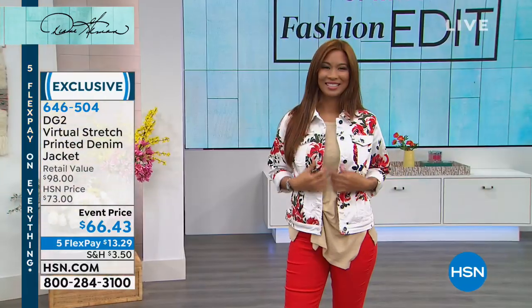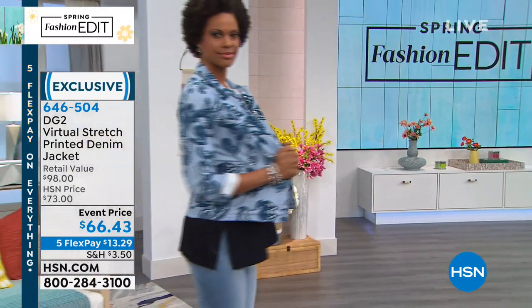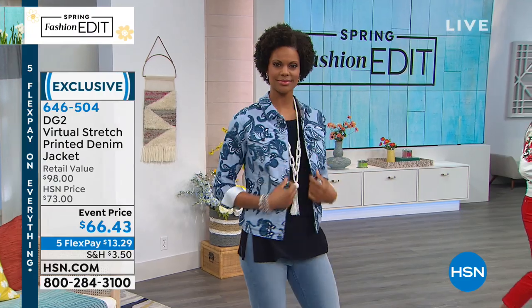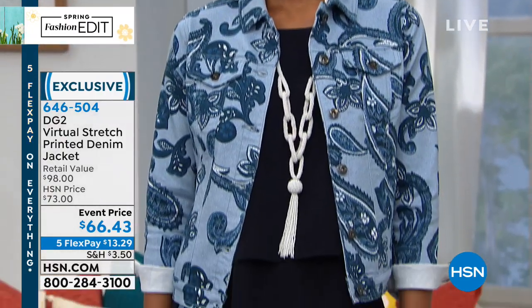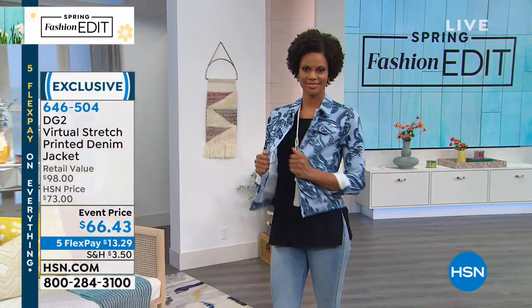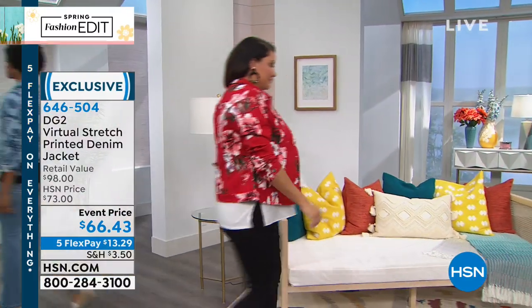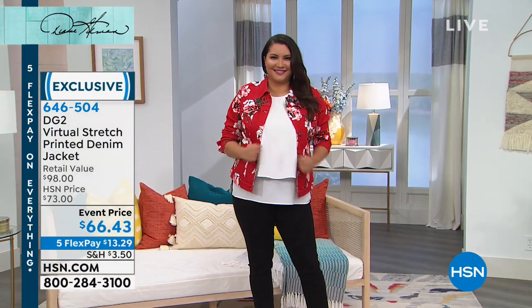Here's how it works for sizing: extra small through extra large, 1X, 2X, and 3X. Order true to size. This is going to be about 25 inches in that center back length, so it hits you kind of mid-hip. Perfect for layering if you have longer tunics. You can roll the cuffs on the sleeves. You've got real buttons up the front, and it's a 72% cotton, 25% polyester, and 3% spandex blend.